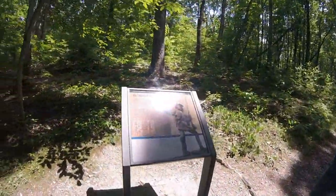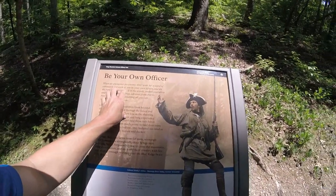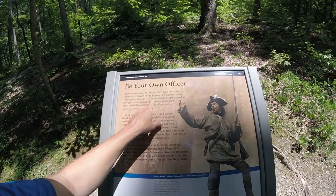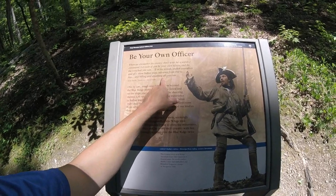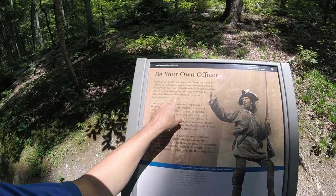All right, be your own officer. When we encounter the enemy, don't wait for a word of command. Let each of you be your own officer. Do the very best you can. If in the woods, shelter yourselves and give them Indian play. Advance from tree to tree and killing and disabling all you can. That was Isaiah Shelby, Tennessee Patriot leader.